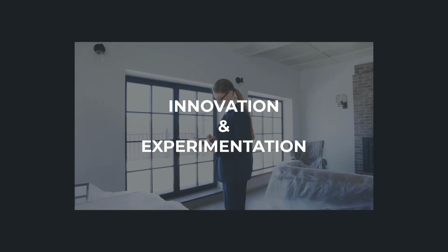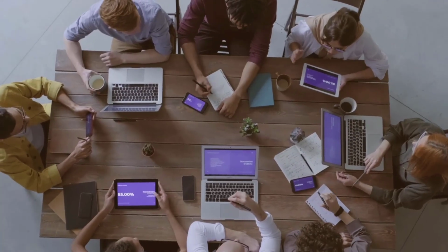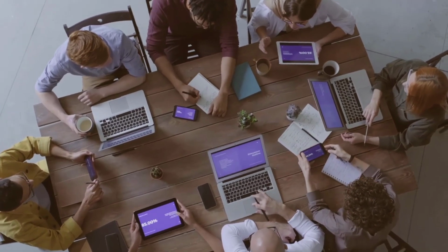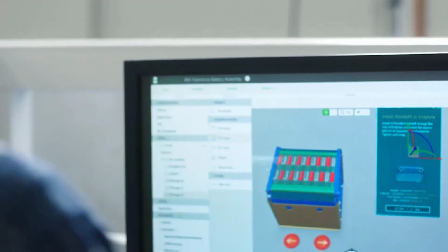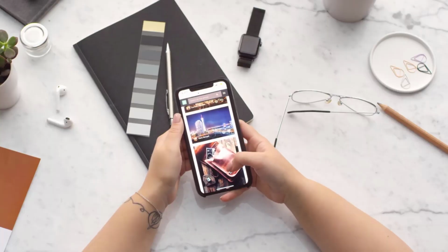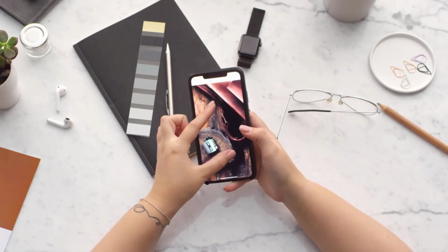Innovation and experimentation. But what about innovation? Agile Manufacturing thrives on experimentation. Teams are encouraged to explore new materials, features, and technologies. This commitment to innovation means your smartphone is always at the forefront of technology.